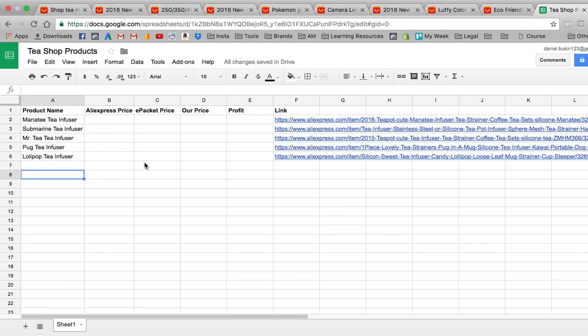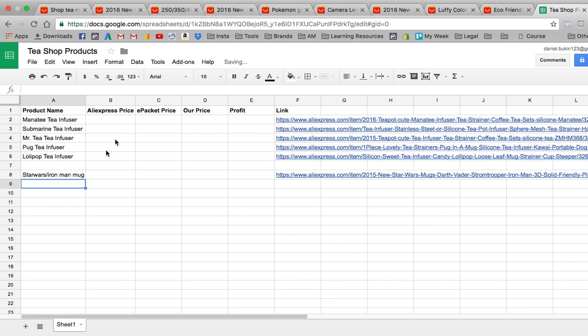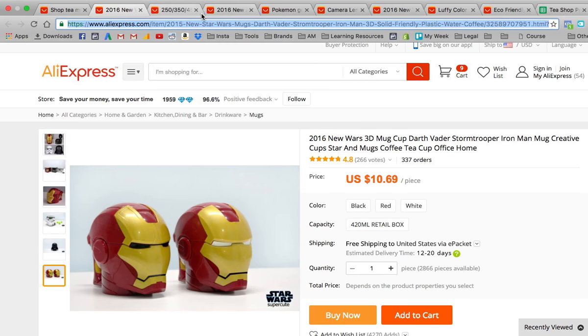And again, this is going to be the Star Wars, sorry about that, Star Wars / Iron Man mug. And we'll go ahead and paste the link. Let's go ahead and make that a little bit bigger. Wow, my OCD is kicking in a little bit. And it just didn't look good like that, so I'm going to change it real quick. So Star Wars / Iron Man mug. Cool. Let's go ahead and close out of this.